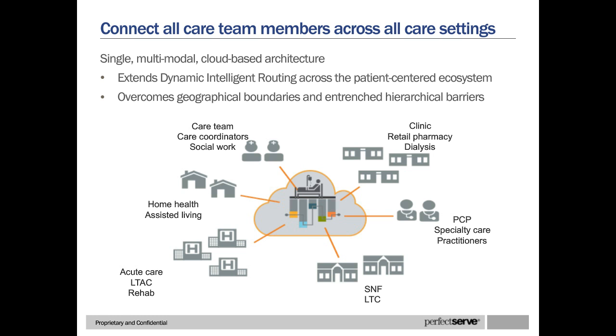So as your care team is distributed across different sites, and as the care team may fluctuate depending on the patient's needs, there may be care team members who are static, but others who are quite dynamic, just depending on the necessary care. Well, this makes sure that your communication isn't centered around a facility or provider. Rather, it's centered around the patient, and that's how the care team is connected. And with the cloud-based architecture, that truly can overcome the geographical boundaries and the entrenched hierarchical barriers that are long-standing within healthcare in terms of communicating across all different roles.